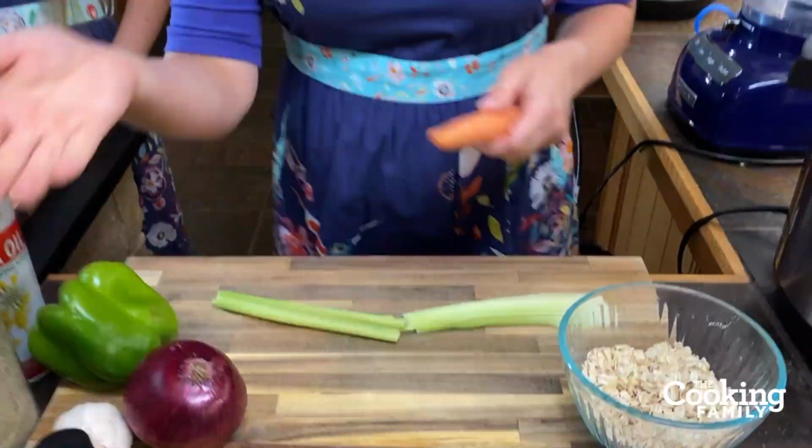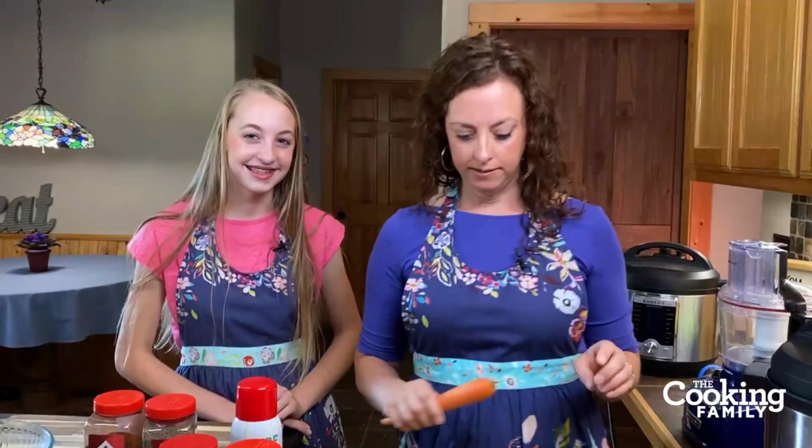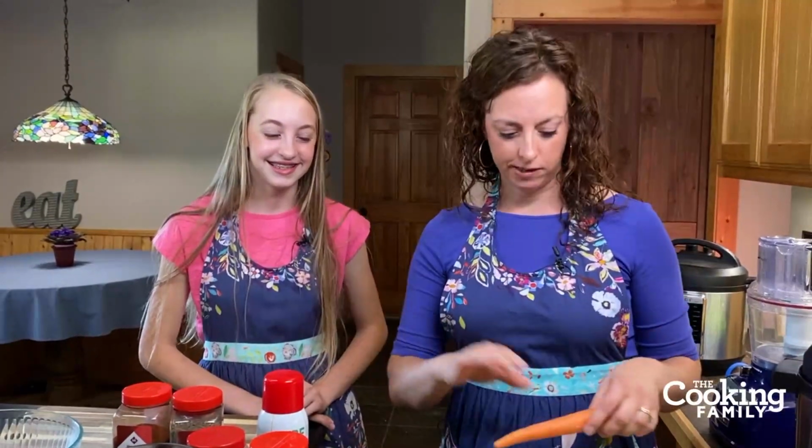And this recipe, for our family, because we're a large family, we make a double recipe of what's on our website. So for the website, we cut it down to about a normal family size. And so if you want to go ahead and use the recipe calculator at thecookingfamily.com, find the meatloaf recipe, then use the recipe calculator, you can adjust the amount of servings.